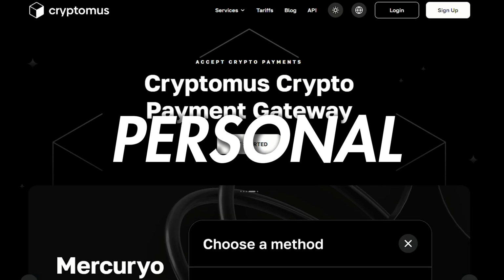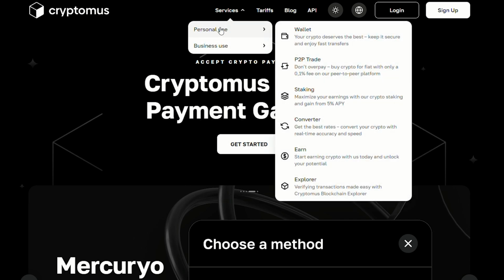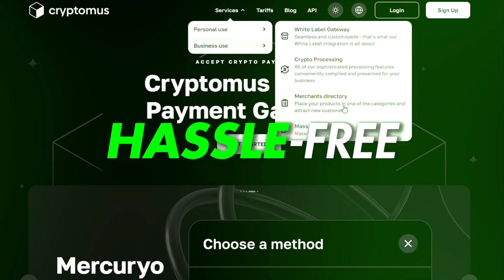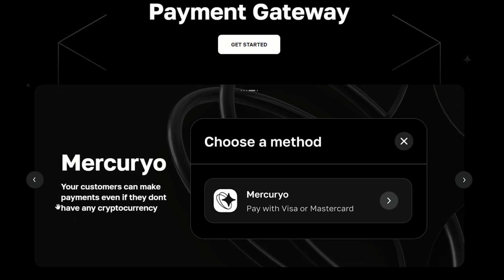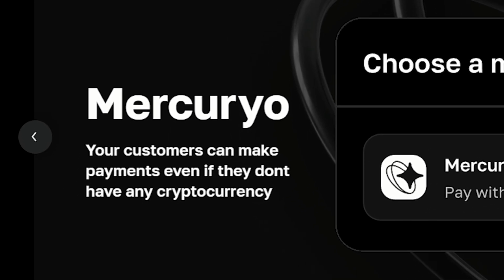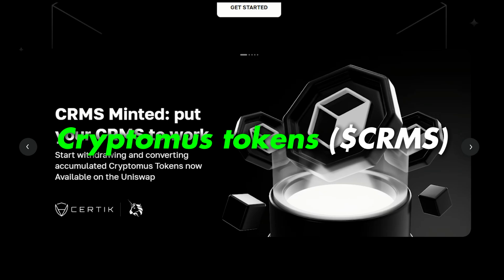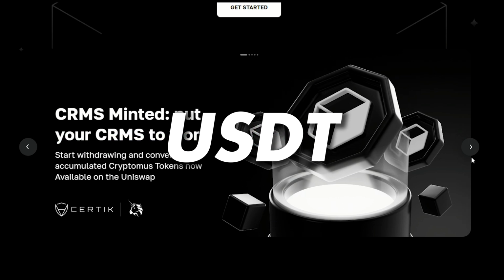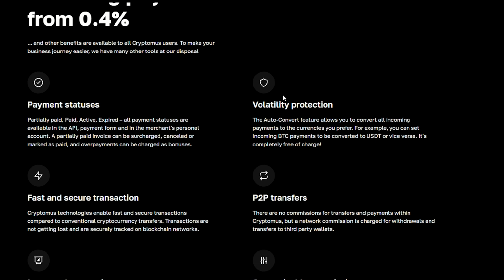Cryptomus serves both personal and business needs. For businesses, integration with websites facilitates crypto payments, while individuals can utilize it for storing, sending, and receiving cryptocurrencies hassle-free. It offers comprehensive functionalities tailored for anyone entering the crypto world, including options to receive payments in various fiat currencies through partnerships with services like Mercurio, enabling fiat payments via Visa or MasterCard. Moreover, users can earn Cryptomus tokens, CRMS tokens, at no cost through the platform, later converting them to USDT and withdrawing via Uniswap, offering additional earning opportunities alongside its versatile crypto services.